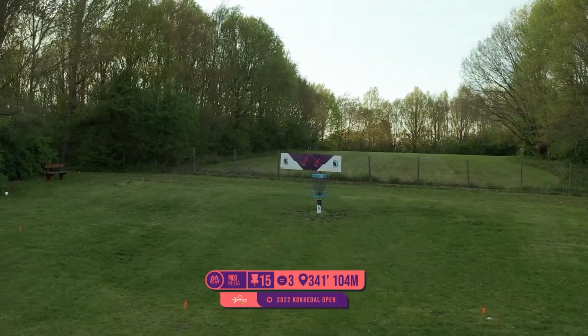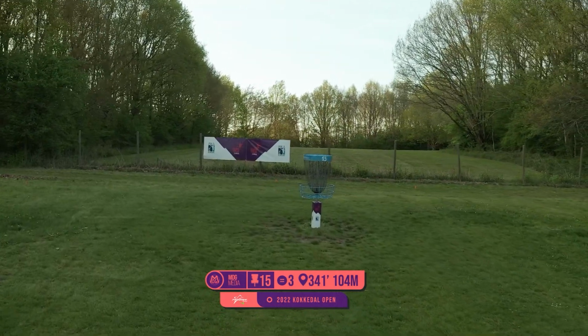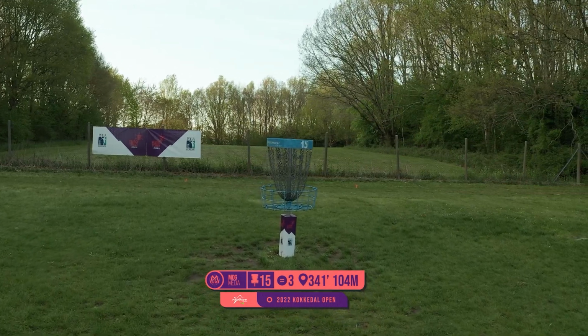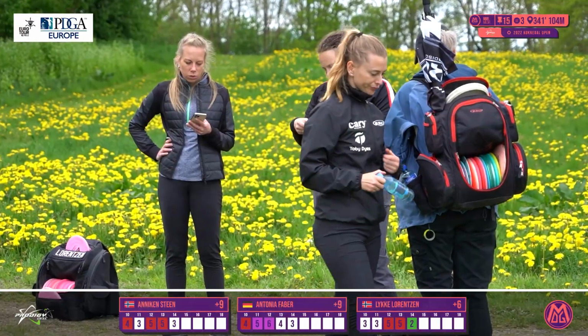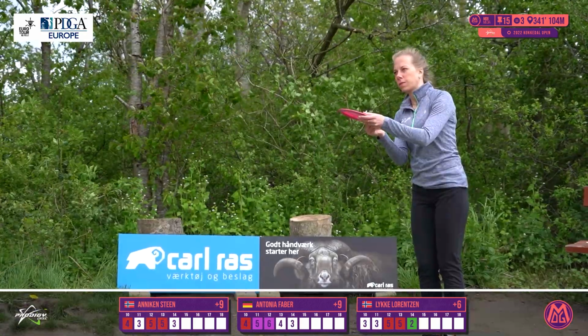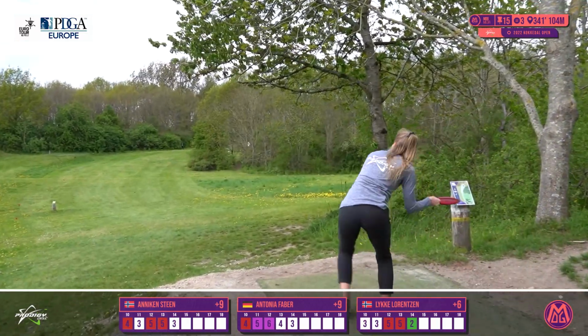You have to really decide, like, are you going to rip it, risking landing OB, or are you going to try to leave it short and then maybe end up on the right in the trees? So it's a very well designed hole here. Yeah, and the wind just seems to tear right through this part of the course particularly. There, you're seeing a bit of it now.